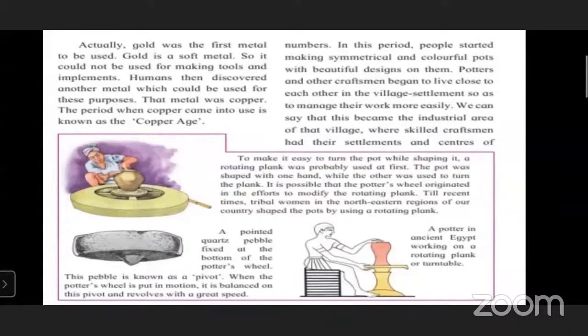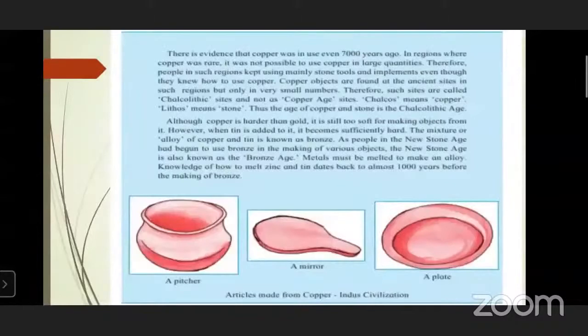The right side picture is a potter in ancient Egypt, working on a rotating plank or turntable. This is the evidence showing the pots, which dates back about 7,000 years. In regions where copper was rare, it was not possible to use copper in large quantities. Therefore, people in such regions kept using mainly stone tools and implements, even though people knew how to use copper.